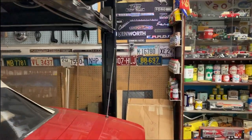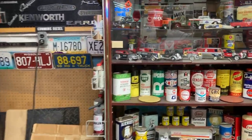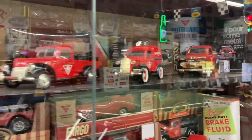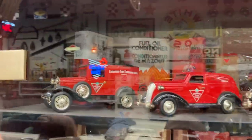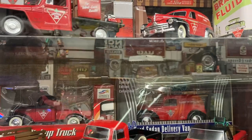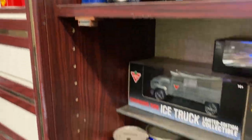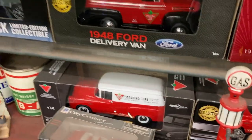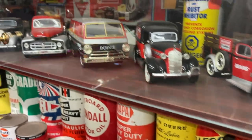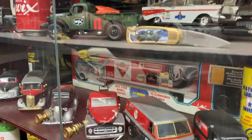There again. My gosh. Canadian Tire, I forget how many years they've been putting out a vehicle every year. That's the first one. Wow. And the latest one is down here. We have every year. My goodness, Canadian Tire. That is so impressive, Roy. And Sears did some too. And of course, those are Wicks. Wicks did a bunch.